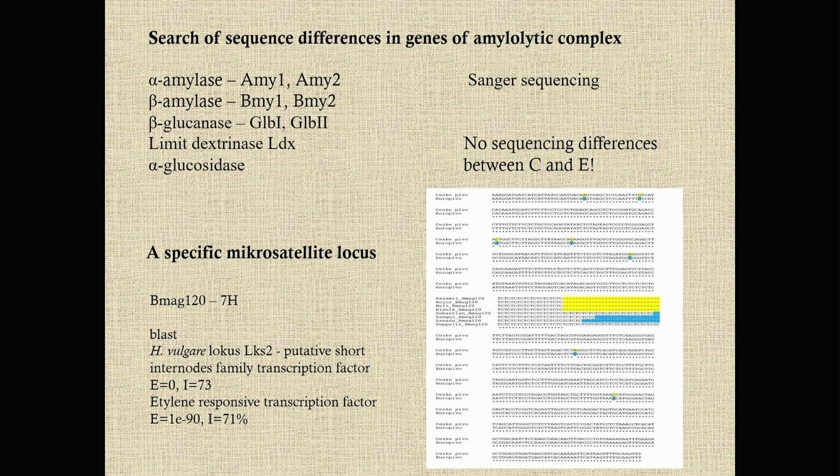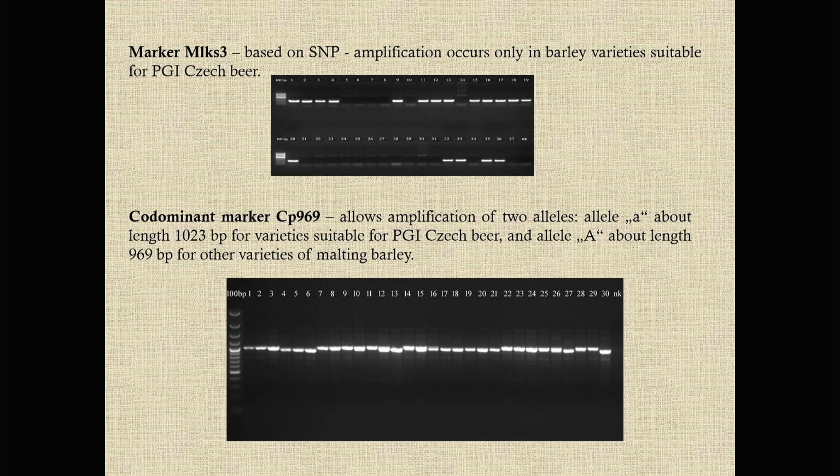It is Bmac0120, and this sequence was blasted, and we found that it is some transcription factor. There are two possibilities here. We found differences like SNPs and also the own microsatellites. These differences were used for developing our first markers. We found three. You can see now two of them. One is based on SNP, and the second one, codominant, is based on a microsatellite repetition. These two markers, or three markers, were used in barley breeding.